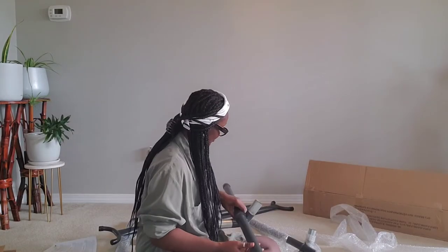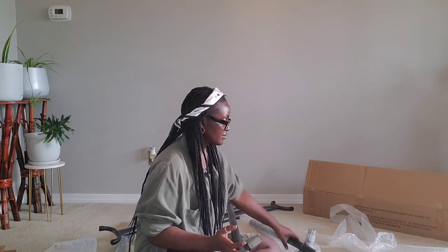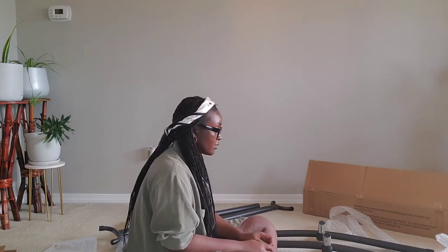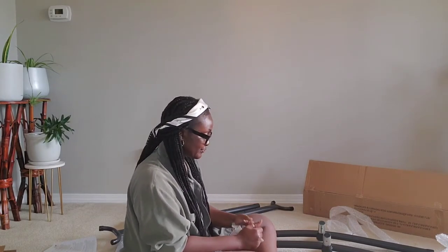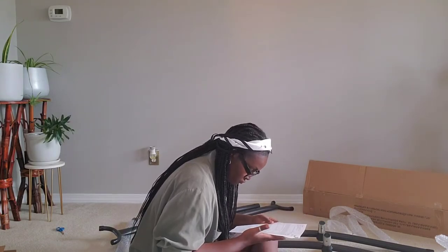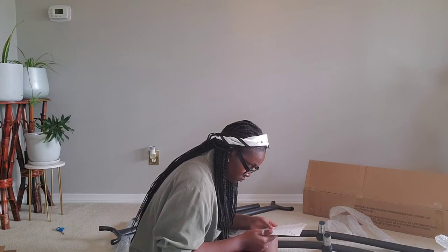And there are some scratches in the paint. I don't like when I get products and there are already scratches in the paint. I'm going to attempt to build this. Usually I let Babe handle this, but I'm going to try it. It shouldn't be too hard. This is not the instructions.